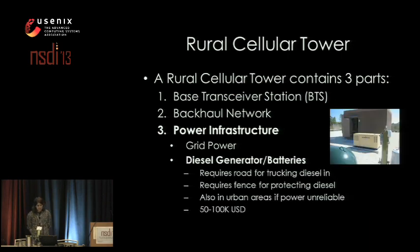Instead, what you have are diesel generators and batteries. And it's not necessarily even the cost of the generator that's the problem here. It's the fact that you have to build all of this related infrastructure to run one of these. You'll need to actually build a full road to be able to truck diesel into this generator and power it. And then you need to build a fence around that because diesel is incredibly valuable in rural areas. So these other costs start to spiral up until the whole install for power is $50,000 itself.